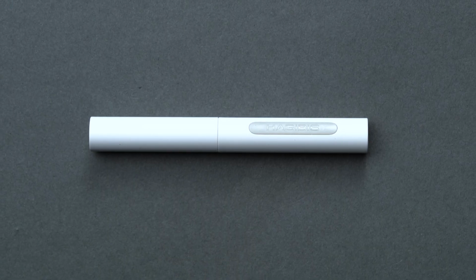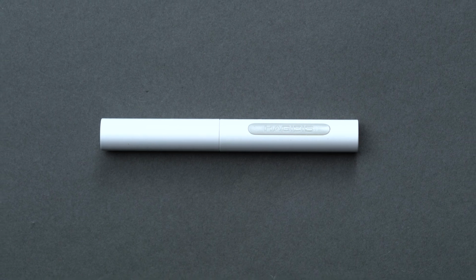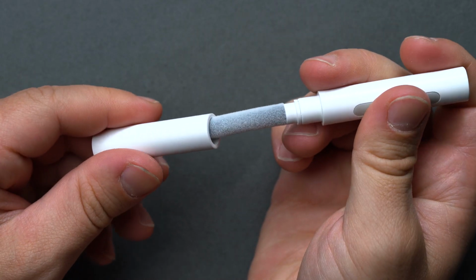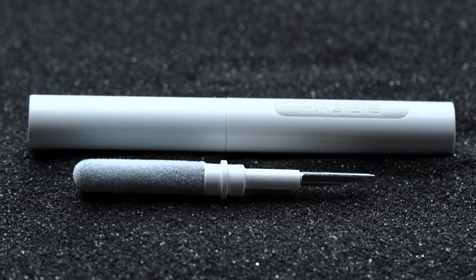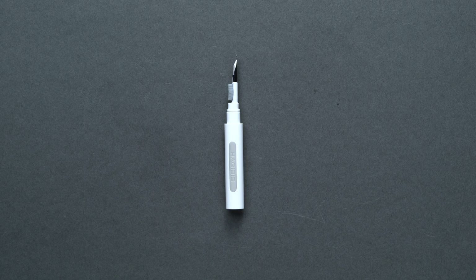We really like its simple design and ease of use with the bidirectional cleaning head, and the pen comes fitted with a cap to keep the tools clean when not in use. Plus, it's highly portable in any larger carry solution like a backpack, EDC pouch, or keychain.